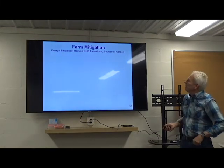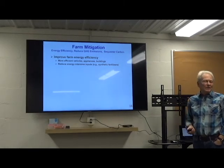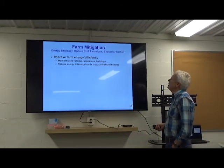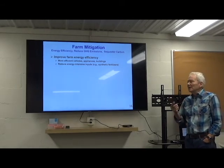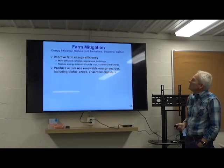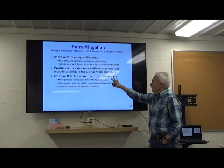So just kind of a summary slide here. Improving farm energy efficiency is one thing. Again, something that I think is intuitive for just about everybody. And so farmers have always been about this. One reason farmers went to diesel engines many years ago is diesel is much more energy efficient. Thinking about energy intensive inputs, using renewable energy sources, including anaerobic digesters and dairy systems. And a big one, as I said, kind of a low-hanging fruit in our world.